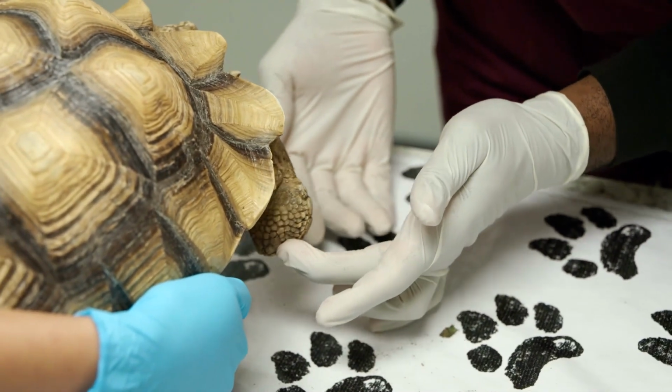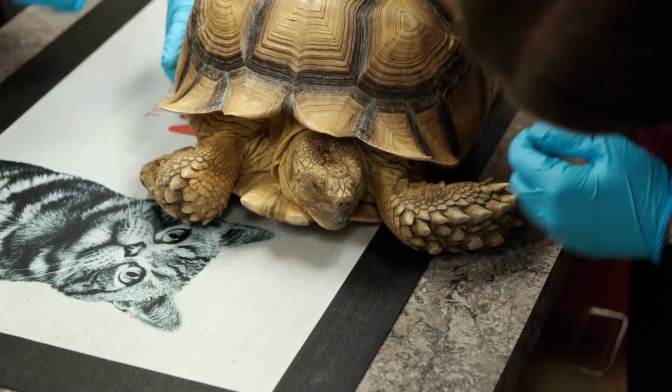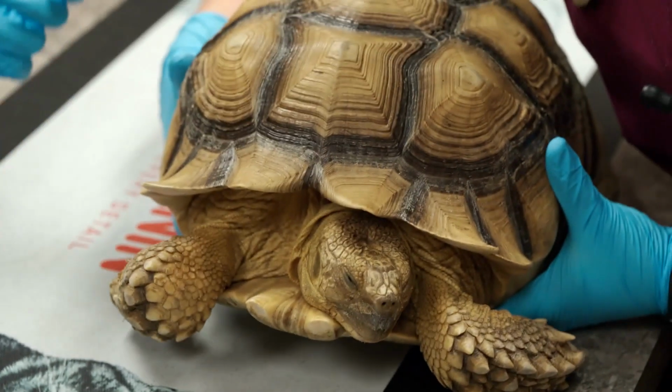So I am really worried about Bedrock's leg, because it doesn't look like there's any blood supply going to that leg. It looks like it's been cut off, and the leg is actually rotting. You can see the skin sloughing, and she's definitely in pain. So I'm really worried that we may not be able to save this leg. I'm hoping we can, but realistically, it's not looking good.